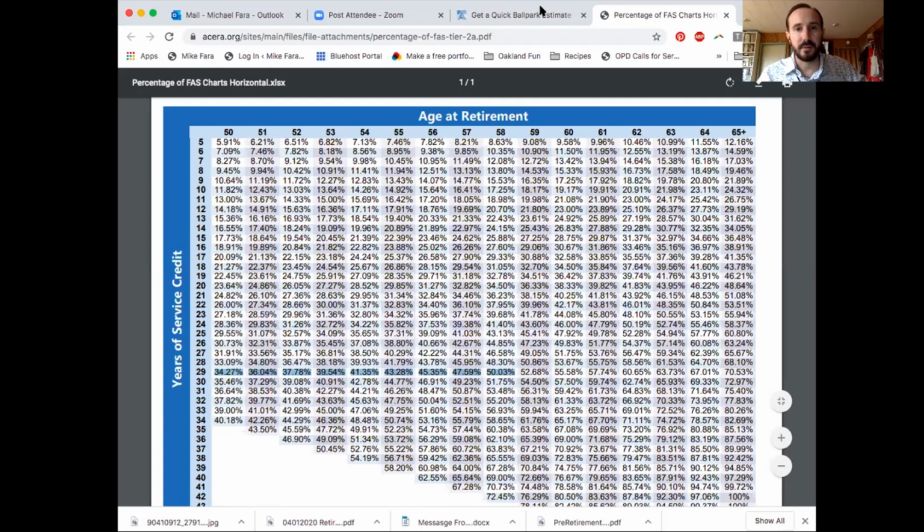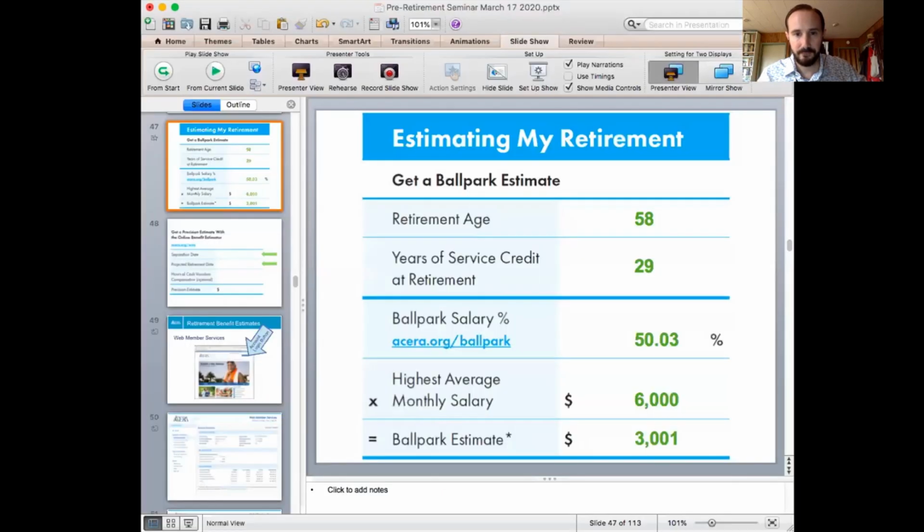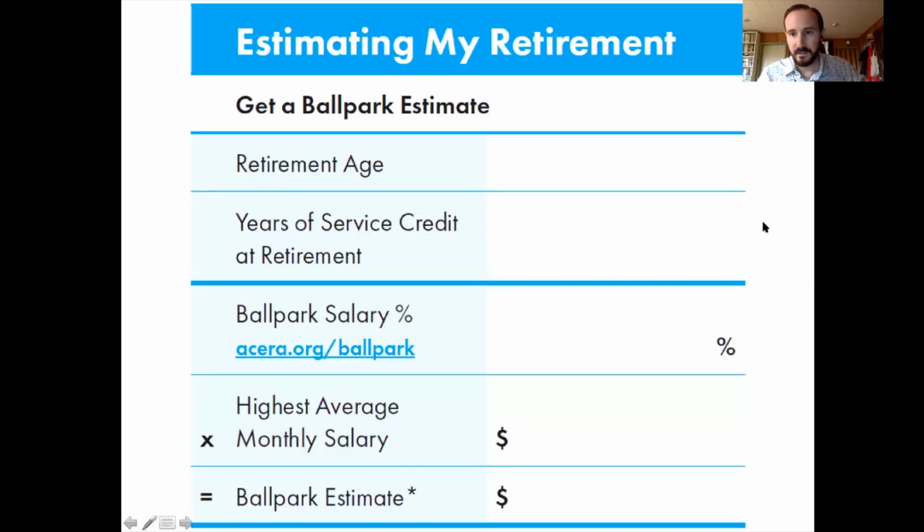Okay. So then coming back over to the presentation, let me know if any of the visuals aren't working here. So you would put that number in right here, so 50%. Now you know just a ballpark percent of your salary you're going to get in retirement. Then you take an estimate of your salary, put it in there, and multiply those together, and that gives you an estimate of what you're going to get in retirement. So that's a kind of quick and dirty way to do it.